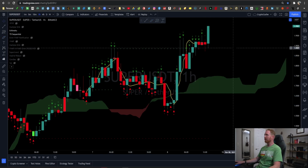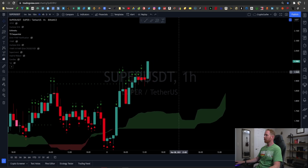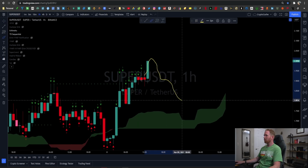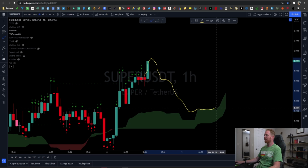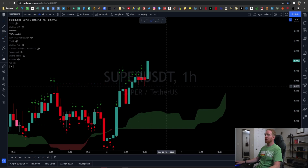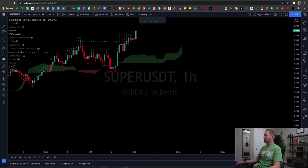So hypothetically, we could see a very similar scenario here where the price would retrace, right? Maybe retrace, come down here, bounce off the cloud, and then once it reaches a period of nice consolidation, it could leg up and make higher highs and potentially higher lows, right? So that's just generally what we're looking at there.